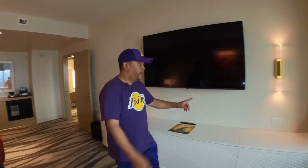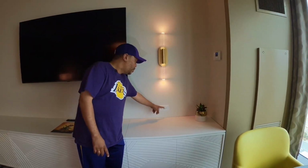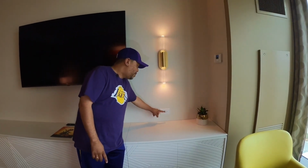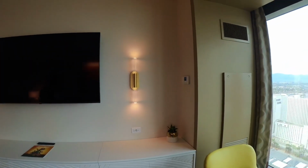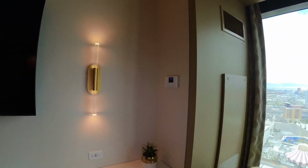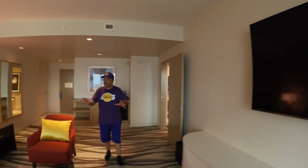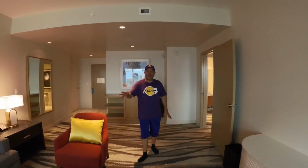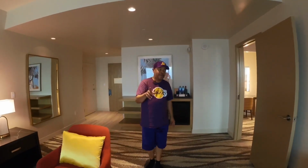Here's another thing I love. You've got lots of outlet space, including one of these with the USB-As, two plugs right there. Got your thermostat where you can get plenty of cooling on the hot summer days and warmth on the cool Vegas winter nights. This is gigantic. Plenty of room for you to spread out, plenty of room to have a friend or two or three come over and enjoy time in the one bedroom suite.